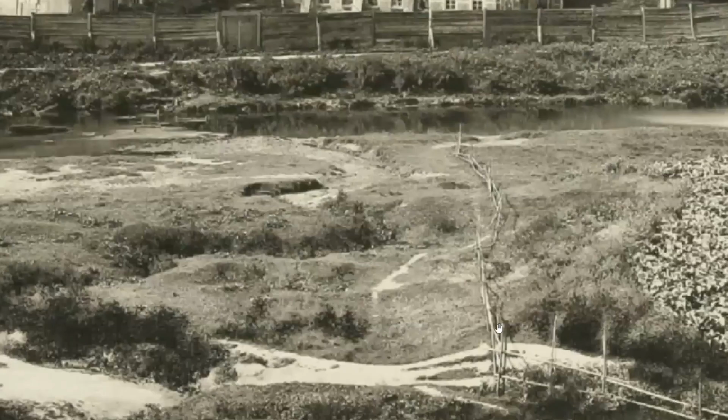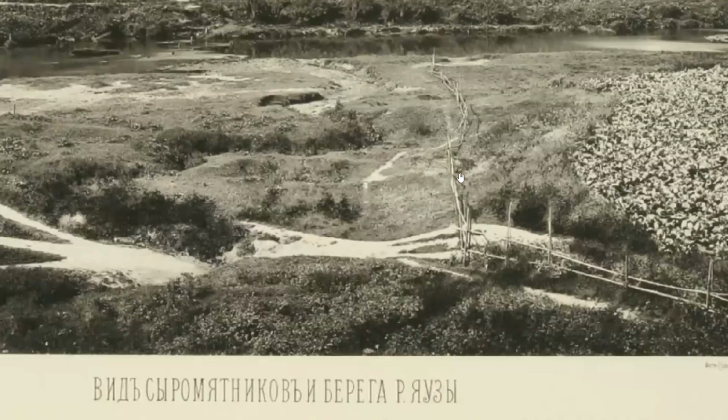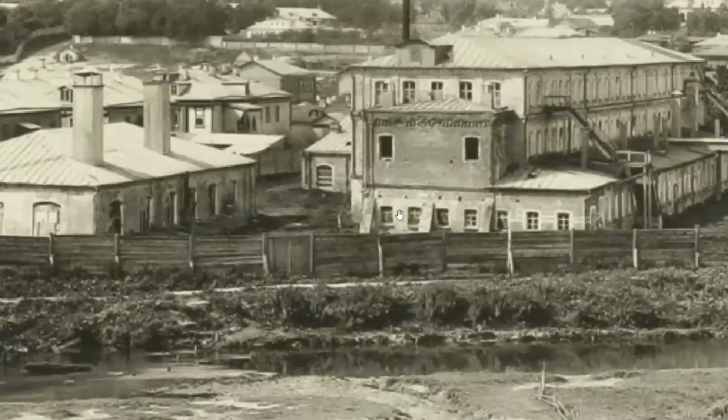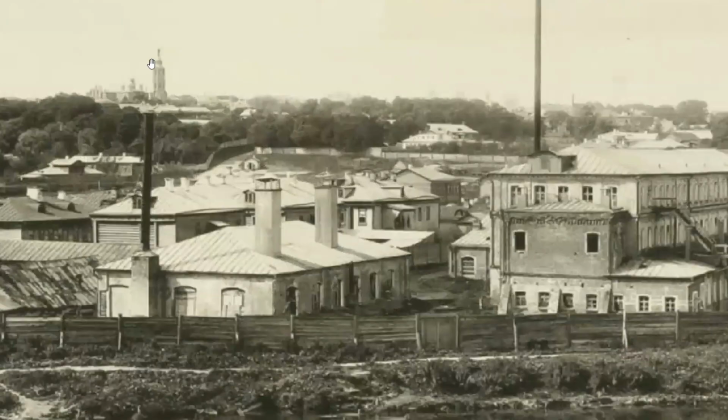And here, of course, we have the level of their building, what they could build, this twig fence. But we're supposed to believe that all this was built prior to this. And again, a wooden fence here, surrounding the masonry buildings, and this in the background, right?